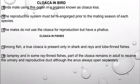Cloaca in birds. Birds mate using this organ in a process called the cloacal kiss. So when you hear about the cloacal kiss, it's actually mating in birds. The reproductive system has to be engorged prior to the mating season of each species. The males do not use the cloaca for reproduction, but they have what they call the phallus, which is very important as far as reproduction is concerned in birds.